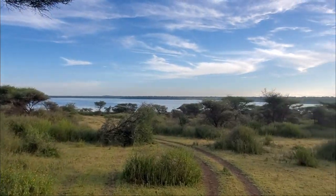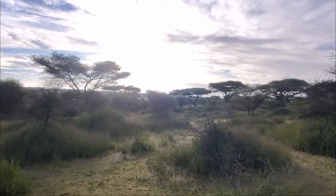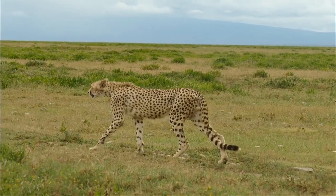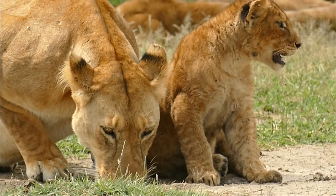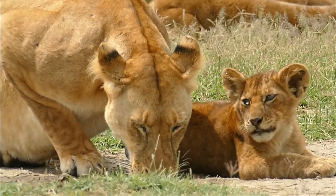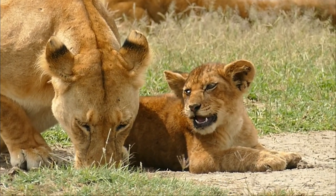We are currently here in Ndutu with a beautiful sunrise in the back. Ndutu area in the west of the conservation area has a particularly strong cheetah and lion population. During our early morning game drive, we have just come across a pride of lions here around Lake Masek. And this pride is called Masek pride.